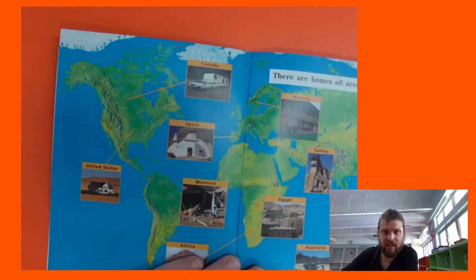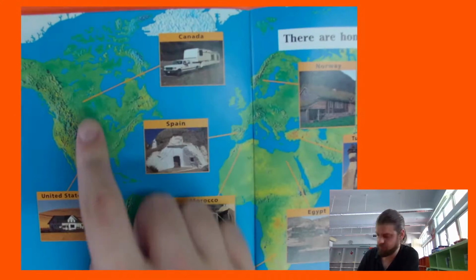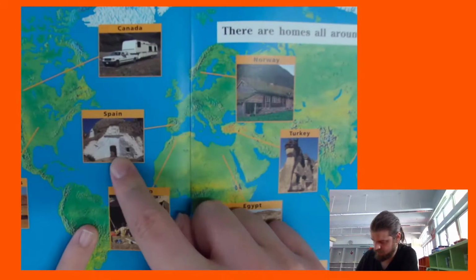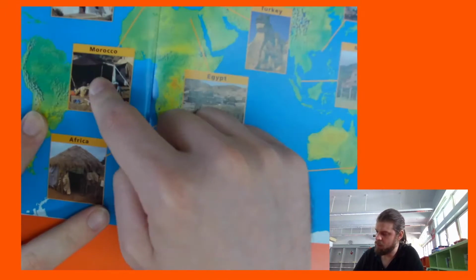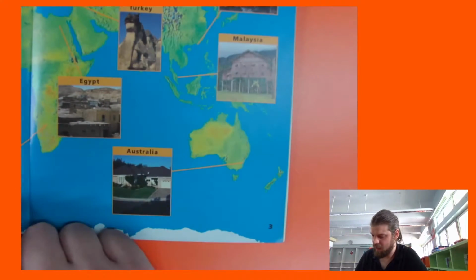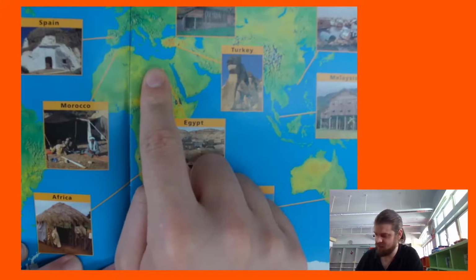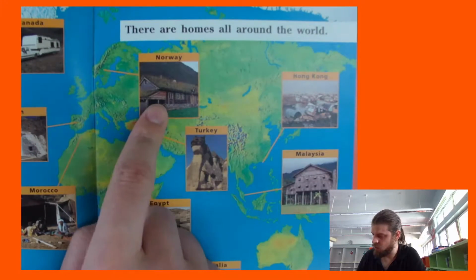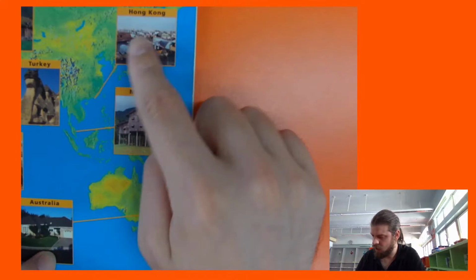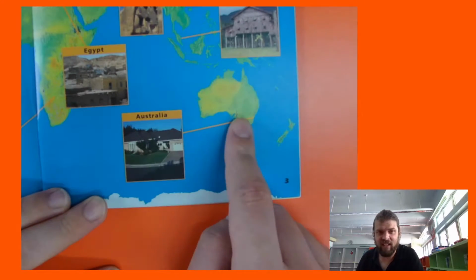So this is a home in Canada. There's a home in Spain. United States. Morocco. Africa. Egypt. Turkey, Norway, Hong Kong, Malaysia, and Australia.